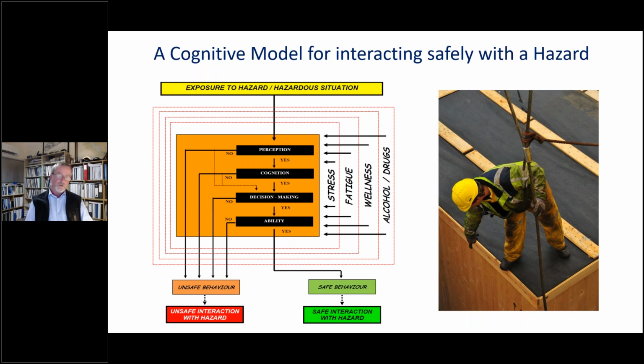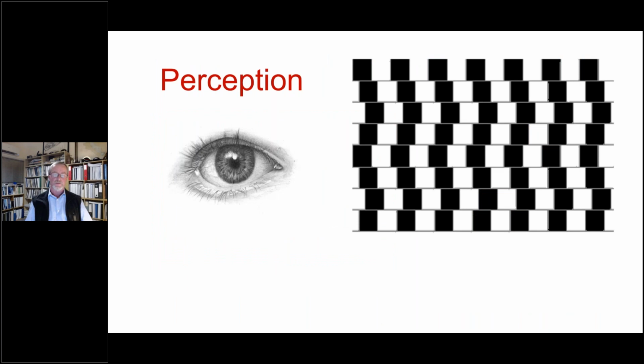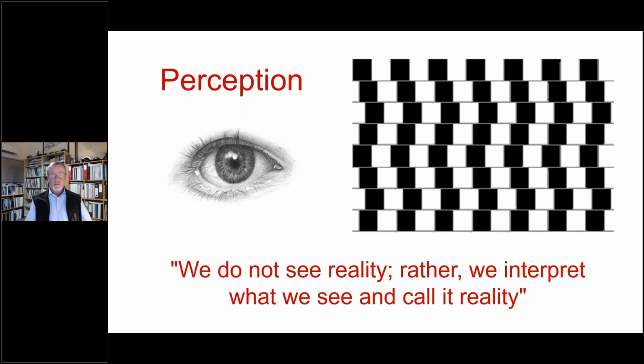Pretty straightforward. What I'll do very quickly is just give you some sort of background into perception. And for the engineers among us, we'll be confused by that, because if we measure the distances between the parallels, they're all absolutely equal. If we trust our eyes, we don't get the same thing. So perception can be seen as this: we don't see reality, we interpret what we see, and we call that reality. And this reality thing is actually real and confusing.